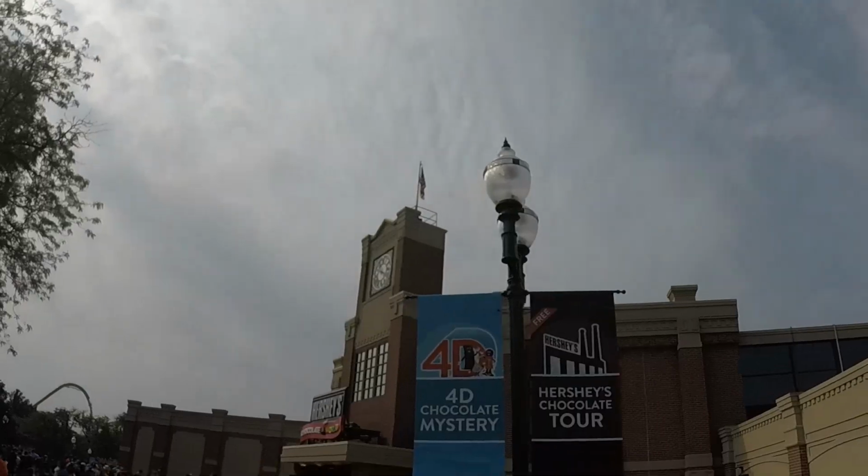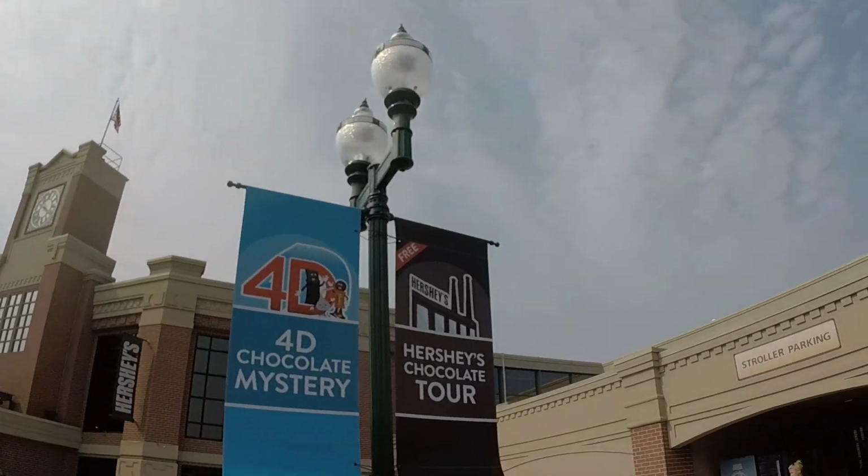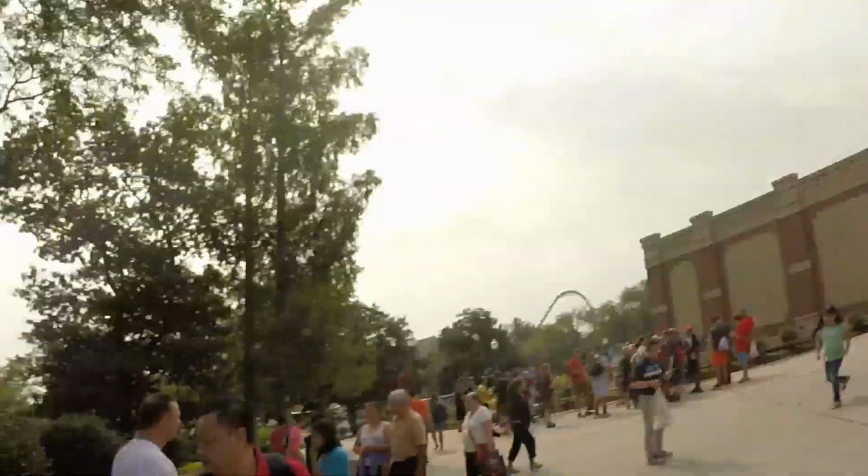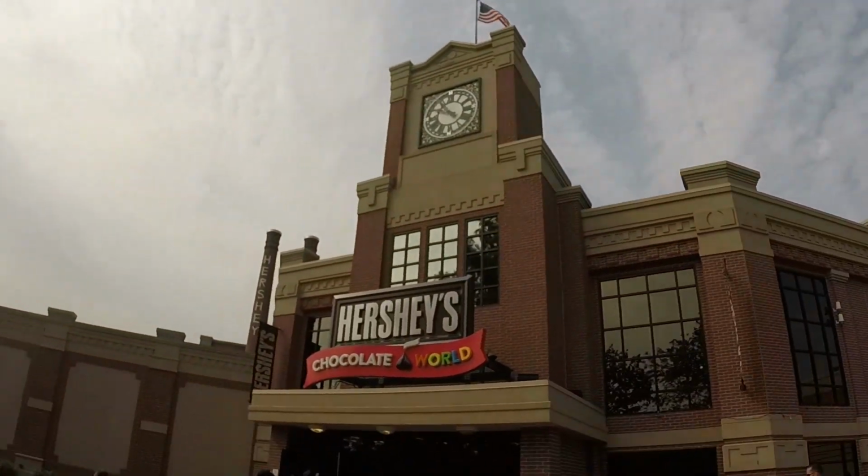Let's go do this. Hershey's Chocolate Tour, and look at that. Hershey's Chocolate World. Inside there, you can actually make your own custom-created Hershey's chocolate bar. We're going in there later. It's gonna be a lot of fun. It's already pretty packed in this place, a lot more packed than I actually imagined it to be. It's gonna be a good time. Hopefully you guys enjoy the nice little vlog here. There's gonna be many more to come this week.